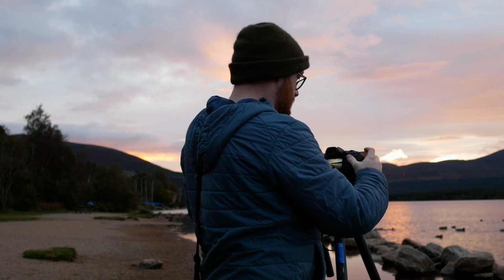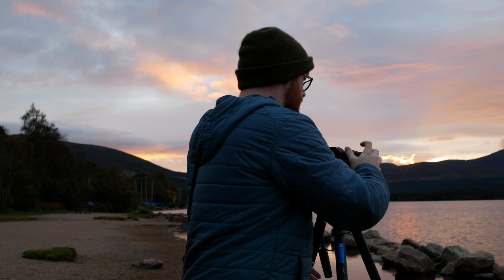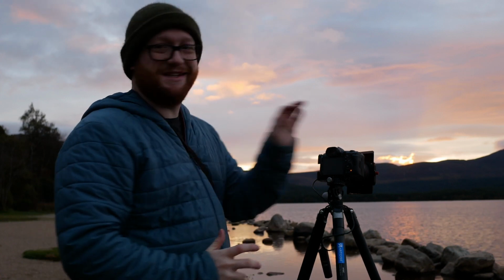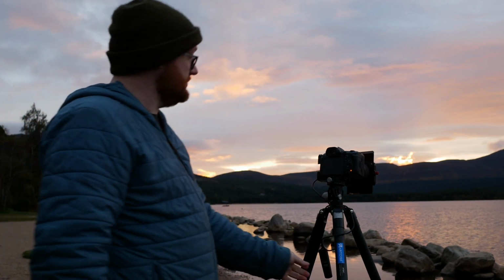Right, back to bulb from 1 minute. I've decided to put that back on because there's a lot of ducks and they're moving through the images, and either you get a very blurred little duck or you don't get ducks at all with a very long exposure. So long exposure it is, 1 minute.